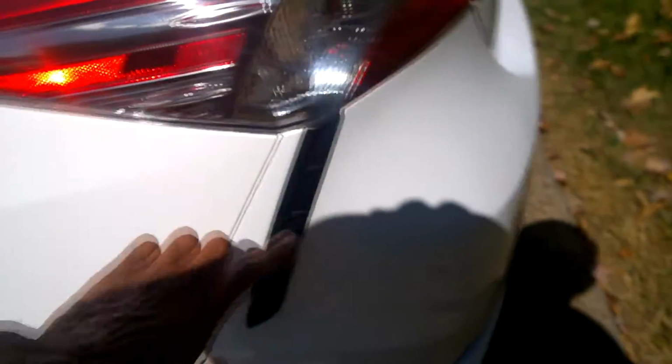That little beep was just warning me that I left the windows down on the vehicle. It's the same tail lights as the LE, but you have this little, not for sure what they call it, but usually for sports cars, supercars, the air is supposed to come out through this little vent, and obviously it doesn't, it's just fake, but it's a nice little touch to it.